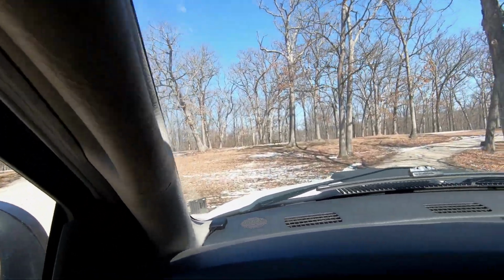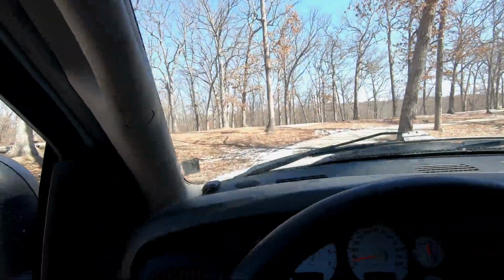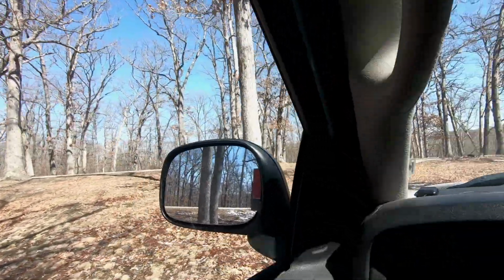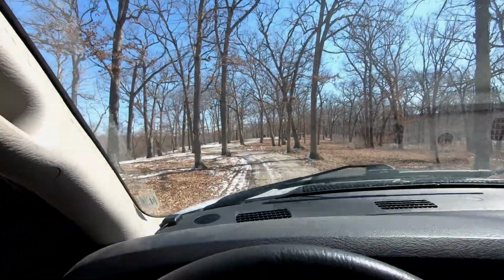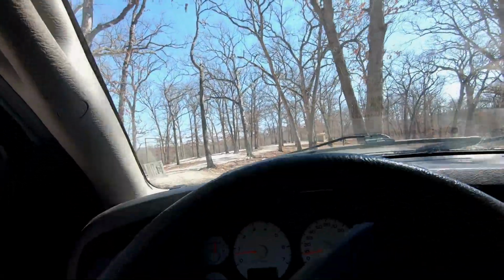Don't think so. Okay, I see a picnic table and a fire pit. So I'm assuming this is the camping area. Yep. Whoa, look at the trees. I know. Looks nice.